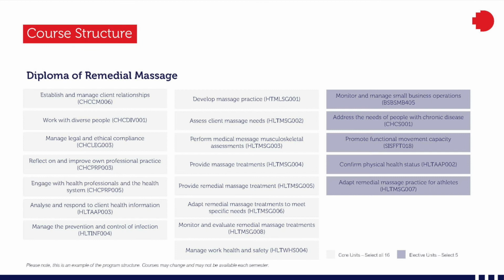This program includes the underpinning knowledge of anatomy and physiology, together with client assessment and moving on to specific treatment techniques. From early in the semester, students commence assessments and then practice on one another in a safe clinical environment. Alongside the practical aspects, you will also learn the essentials of how to communicate with your clients, practice within a safety and legal framework, and managing client expectations.